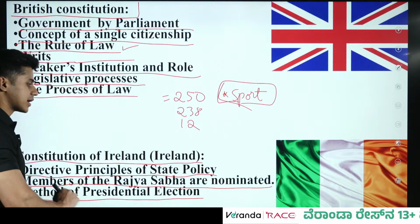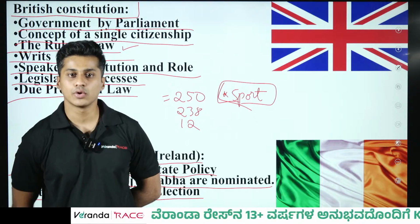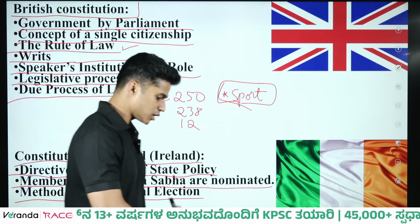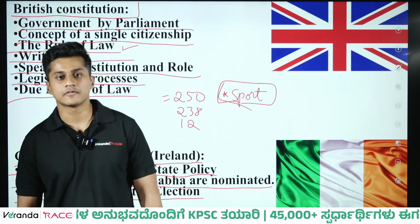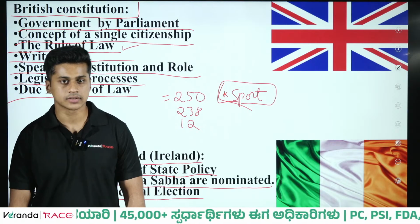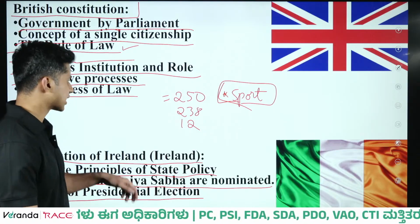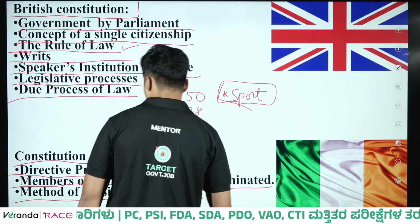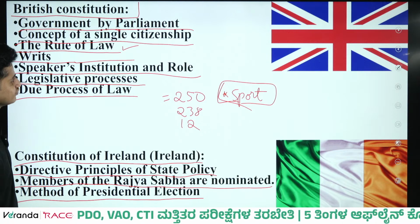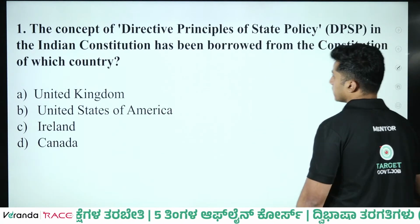Method of presidential election. Students, we know in India, citizens of the country do not take part directly in the election of the president. The electoral college of the president consists of MLAs and MPs. We don't vote for the president directly, and that method of election of the president was borrowed from the Irish Constitution. I hope you have understood. Let's move on to the next. There are also some other provisions which have been borrowed.